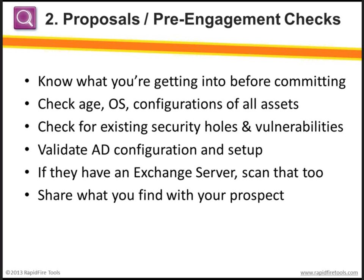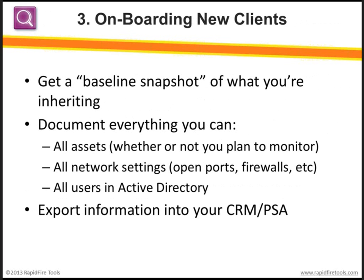And good documentation of the network. Everything from the assets to the user logins, AD configuration to network shares should definitely become part of the proposal as a baseline for the project. And it's often essential for justifying complex or time-consuming tasks.